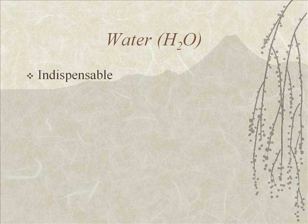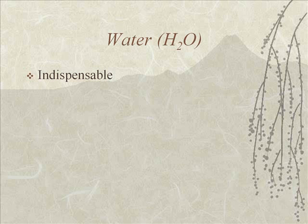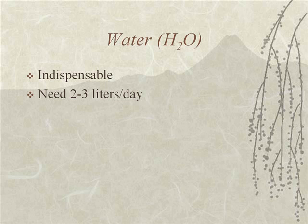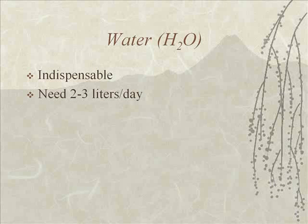Let's talk in a little more depth of each of those nutrients. Again, this is an overview to just kind of introduce the nutrients for the term of the course. As we work through each unit, we'll start to get into more detail about each of these nutrients. We consider water an indispensable nutrient, and most of us need in the neighborhood of 2 to 3 liters a day, which is equivalent to about 10 cups.